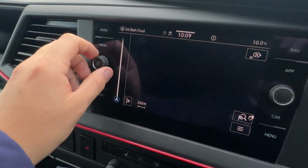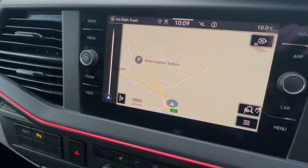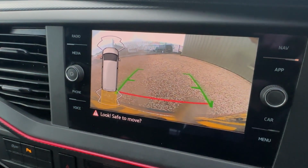We hop over to the radio, we just turn it on. We have satellite navigation, of course, digital audio broadcasting, Bluetooth, and then if I just pop it into reverse for you as well, you can see we have a reversing camera as well.